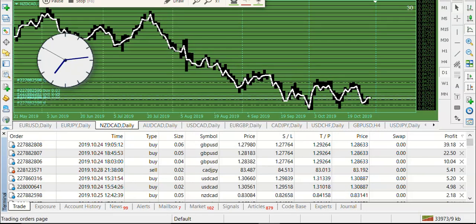So I got 3 pounds going. I got 1 CAD yen, which I'm short, but I don't like it because it's spooking me that we're going to keep dipping into the northern window.